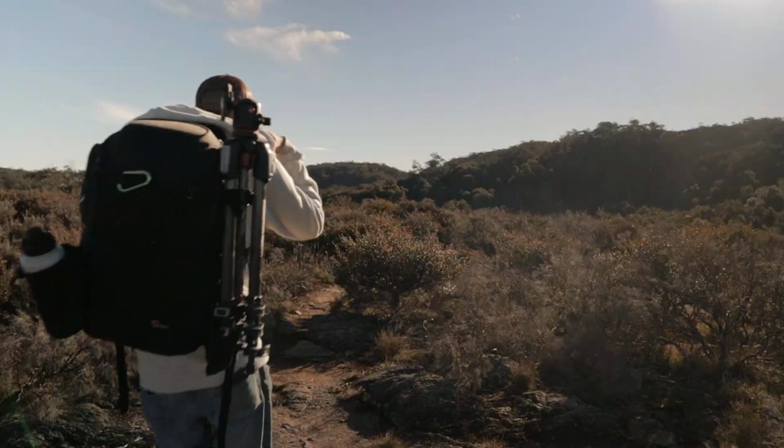Heck of a climb to get up here. Pretty steep stairs, but I'm sure the view up top's going to be worth it.